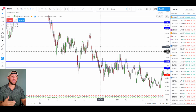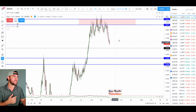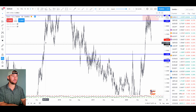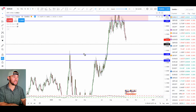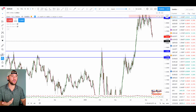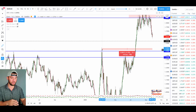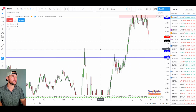Well, if you're doing this, you're leaving out one of the most important parts of identifying major levels of structure, and that is recency. Yes, this was tested frequently, but if I were to ask you, based on where price is now, was this level tested more recently, or were these levels back here, based on a time factor? Well, of course you would say these levels. Why are they tested more recently? Well, if we take out a ruler and go back and count the bars, this level was tested and reacted to 70 something bars ago. This level about 100 bars ago versus these levels back here, the closest was over 480 bars back.